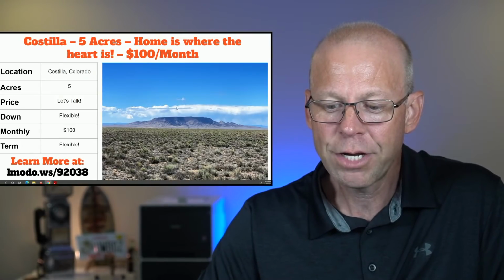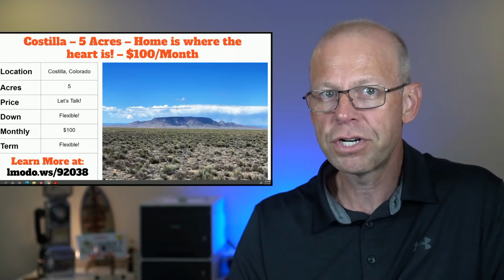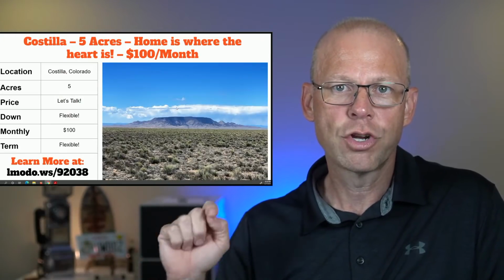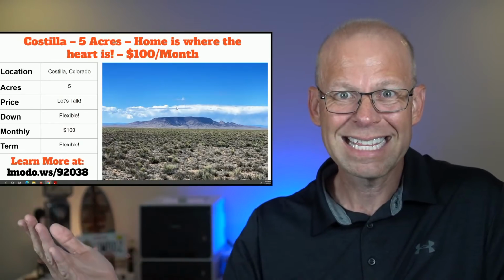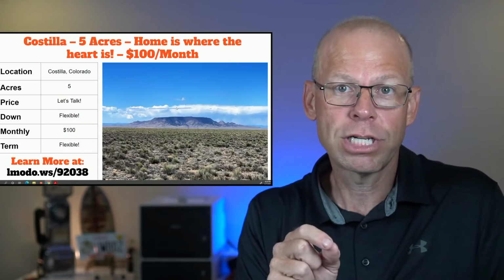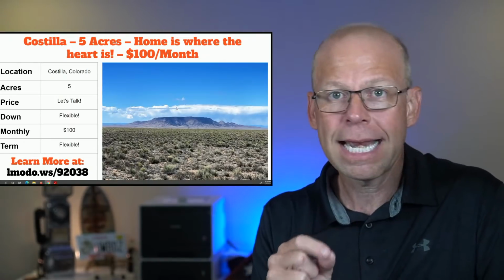Rob C says, how do you find all the information on what can be done on these properties? Okay, first, great question. The way that you find it is, write that down and go learn more about the particular property. Once you identify it and you want to know exactly what can be done on the property, call the county where it's located and talk to the planning and zoning department. They will tell you that you have to give them the information, like the parcel number or something.